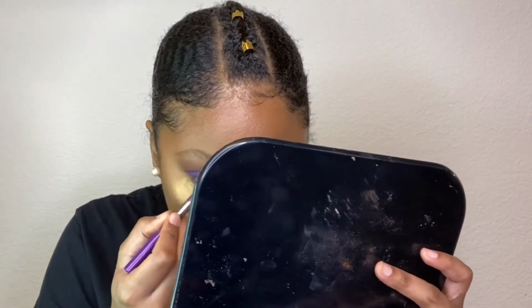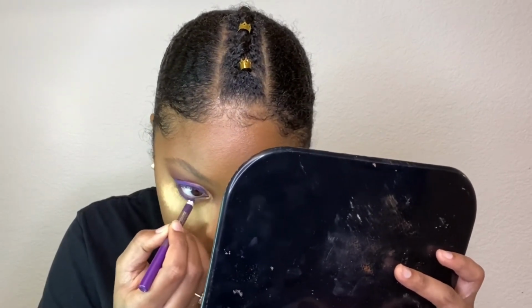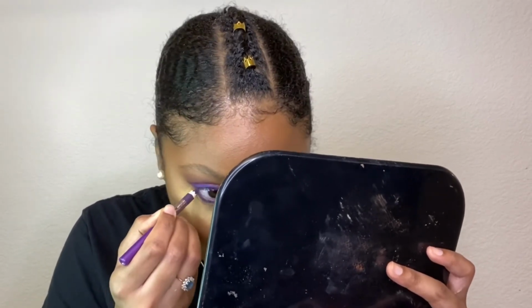This pencil that I'm using is affordable because it's a sample. But if you go and buy the actual pencil from Lancome, this is in the color Ampelou, I think it'll run you probably around $23, something like that. But I'm going to use this in my waterline just to also tie in that purple, since that is our pop of color.